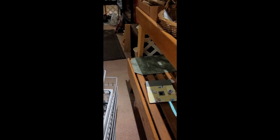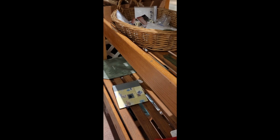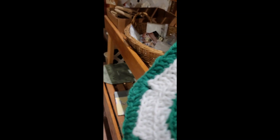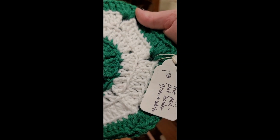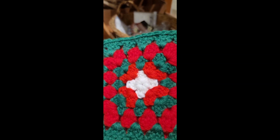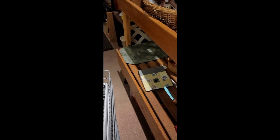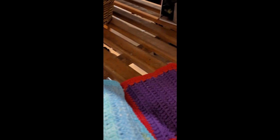Let me show you. This is a Crochet Hot Pad Pot Holder, green and white. But that's made with acrylic, so it can only be decorative. And they want $1.50 for it. And then they have the granny square one, but that's made out of acrylic. And then they have this. Now these are cotton. What are they calling these? Crochet pot holders. And those are made out of cotton. So whoever has this booth knows someone that crochets.